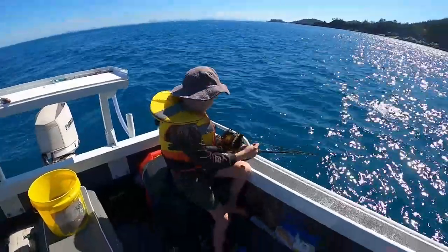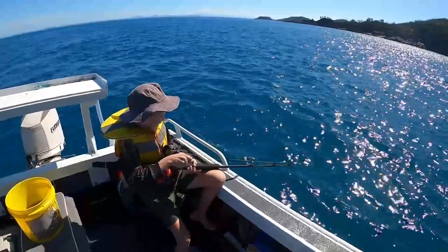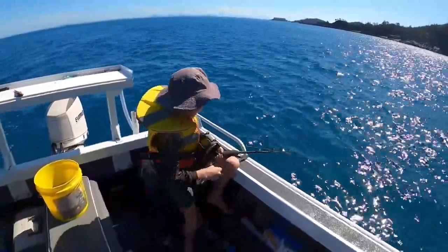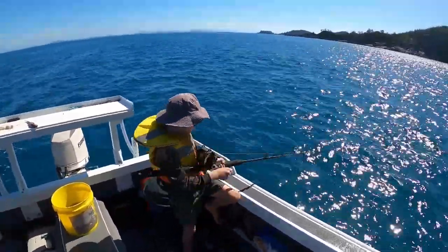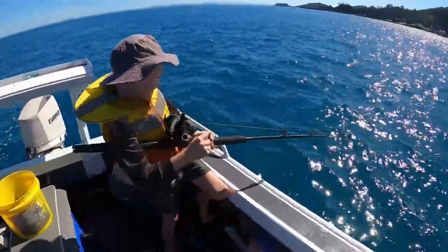Guys, we got a ginormous fish on this. Oh, crap! Ah, he's big! Oh, crap, he's pulling. What do you think it is? I don't know. Something big.